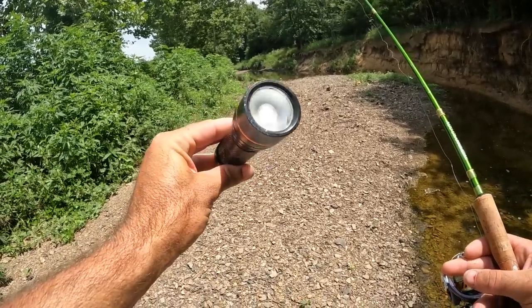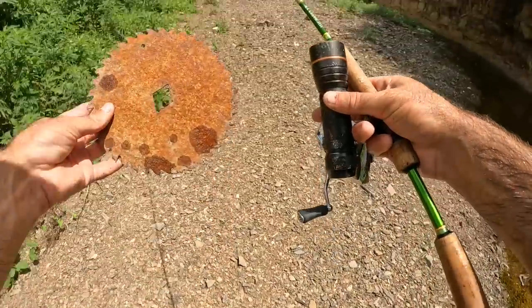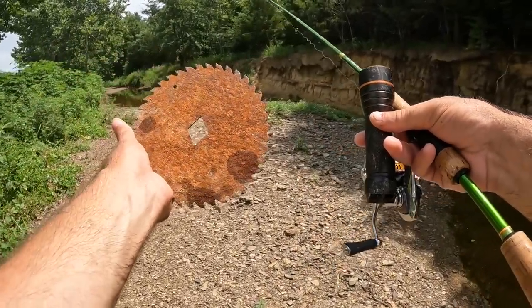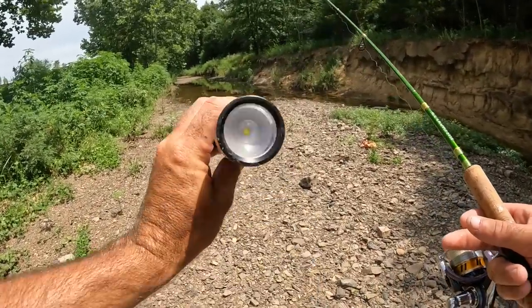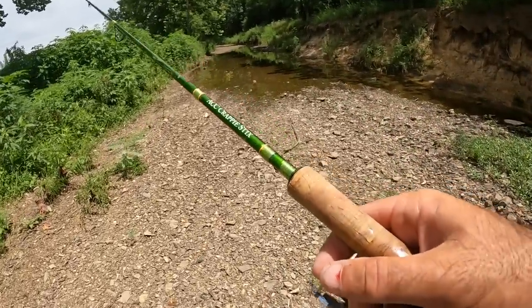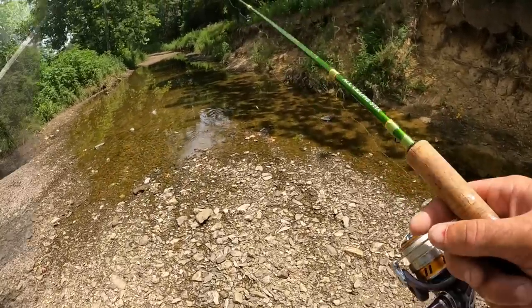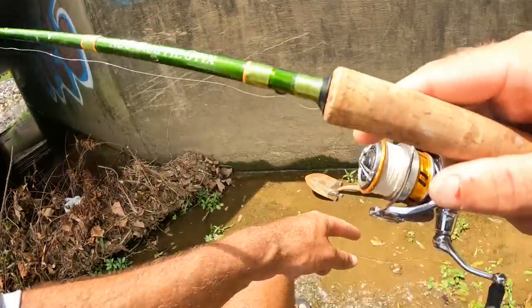Huh, looky here, I found a flashlight. And I found a saw blade. Look at that. Add that to the list of crazy things we found in the creek today. A saw blade and a working flashlight. Look at it. Pretty cool. I'm gonna put this flashlight in my pocket. We still gotta pick up our shovel on the way back. All right, here we go. There's my shovel.